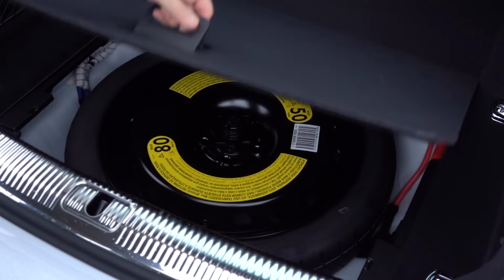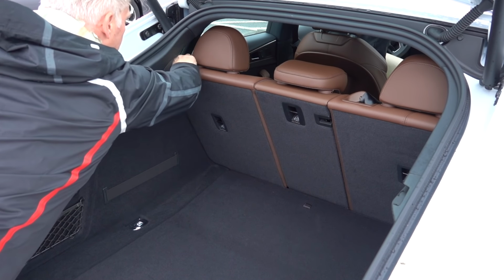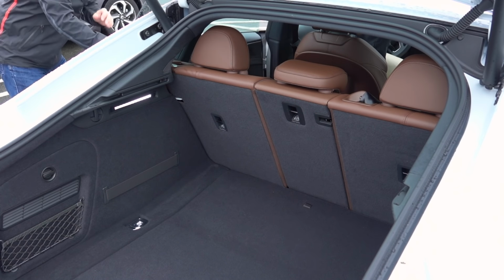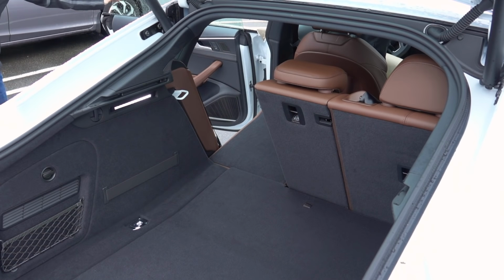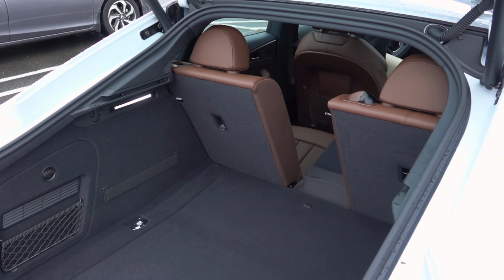They're a simple way of keeping things from rolling around. And hey, look, a spare tire. Not all cars get those these days. Looking at you, BMW. The trunk holds twice as much as the A5 Coupe, meaning it's quite a reach to drop the seats. It's best to open the back door to do it. Heading up to the slopes with 3 friends, skis and boards will fit inside.